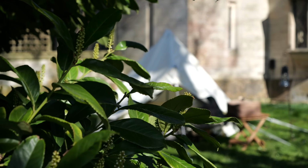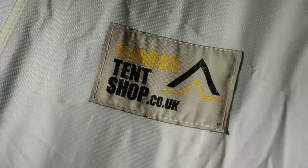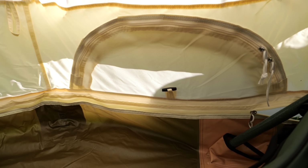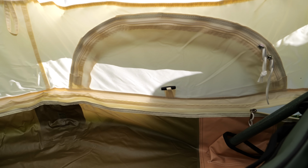Well, it's the first day of spring and it is a beautiful day and my arms are sweating. Probably going to keep the tunic on though. Thought I'd just try it out for size in here. It's sold as a one man or two children and it's plenty big enough for me. I'd worry about my bigger mates, but definitely fine with this one. You can also see where you can open the vents and completely detach the inner from the fly, the ground sheet I mean. So you can have it either suspended or, you know, however you want it. Lots of options.